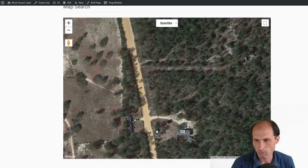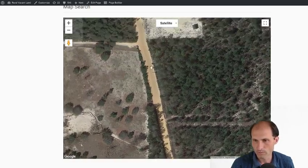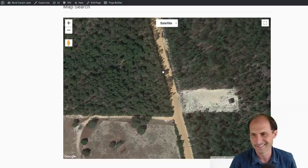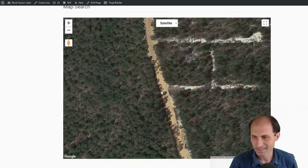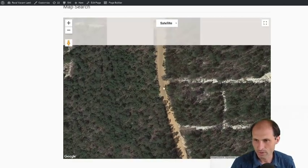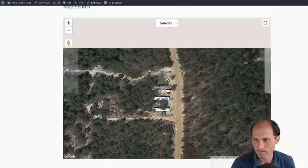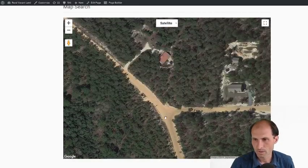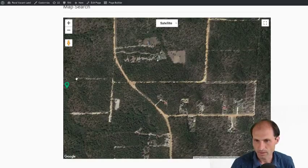People have mobile homes, stick-built homes, mobile homes. Looks like this person cleared out the lot. They really do not want trees, right? Power lines still going down the road. Some more mobiles. I've got to zoom out. I didn't pass it yet, did I? Okay, here's the property over here.